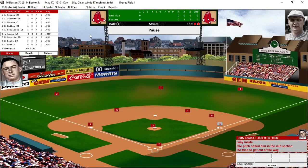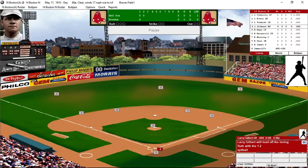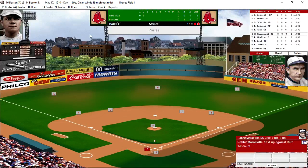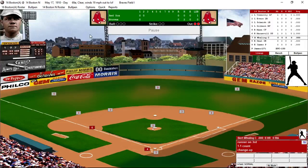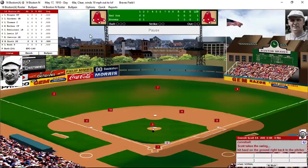He hits him. Can't believe I lost that game, man. Damn. Had it in the bag. He's out. Wow, that was Marinville. That was a base hit. Braves get a run. They must have had a good team. They got the best records. Oh, that's an error.